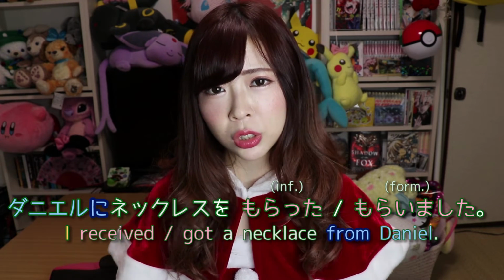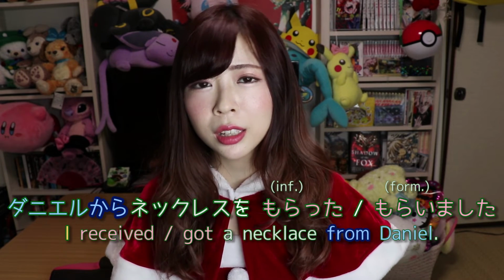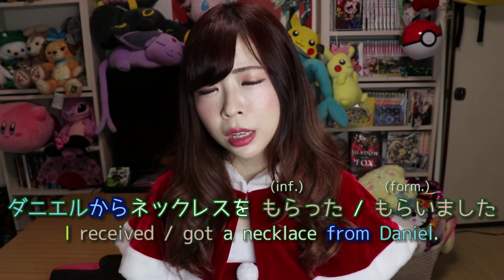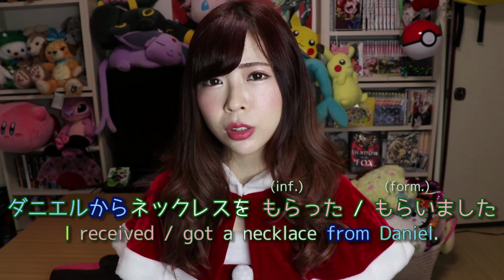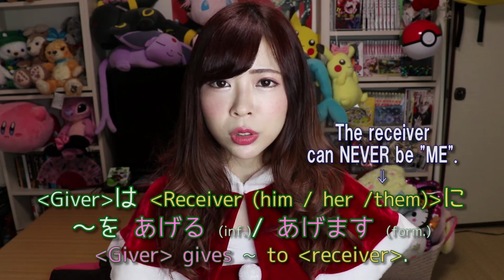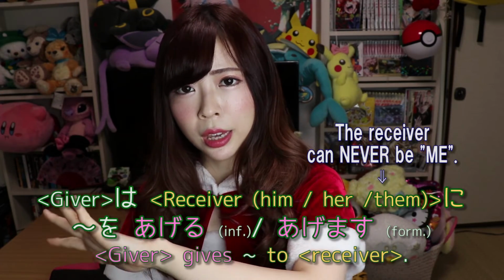You can actually use the particle から and say ダニエルからネックレスをもらった. ダニエルからネックレスをもらいました. And it's still grammatically correct, but it's not as common. So we usually use someone に as from who when we use the verb もらう. So all the particles might be confusing, but when you use the verb あげる, it usually says giver は receiver にあげる.